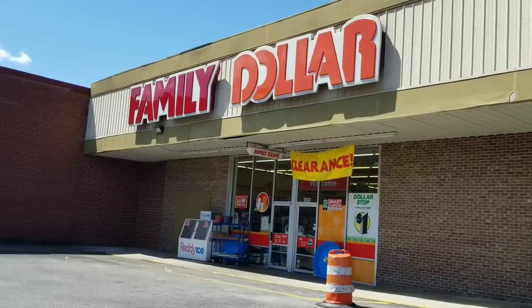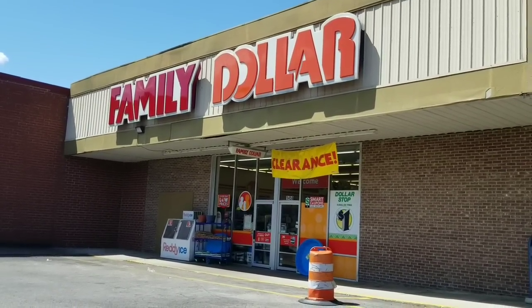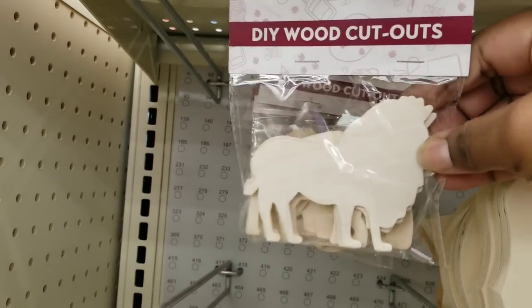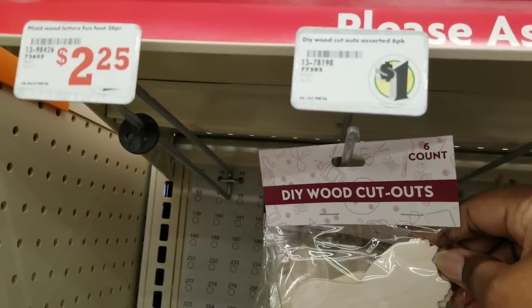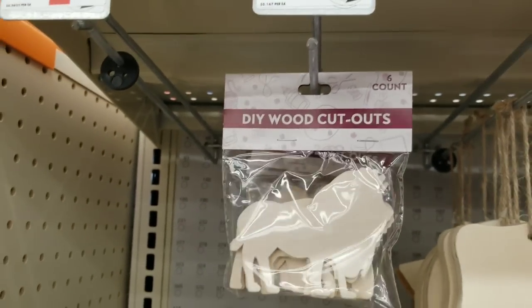So now we're going to hop over to Family Dollar, and for those of you who don't know, Dollar Tree owns the Family Dollar, so you're going to see a lot of the same things at different prices and possibly the same price. So I'm starting off in the craft section. They have these wood cutout animals. They're only $1 compared to Dollar Tree's $1.25.